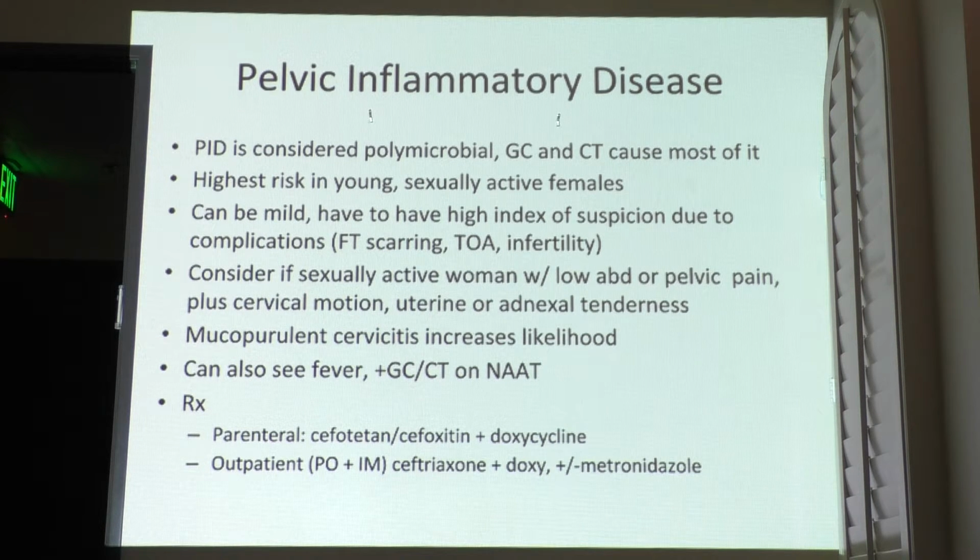But it's kind of tricky because once you diagnose it, there is always the possibility that it's not necessarily related to chlamydia or gonorrhea or some other sexually transmitted infection, but it may be polymicrobial. So it becomes a little tricky because usually when you disclose the diagnosis, they get all like, oh my God, how did I get it? And my husband, he's cheating on me.